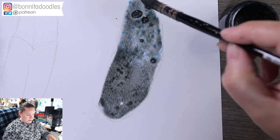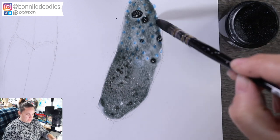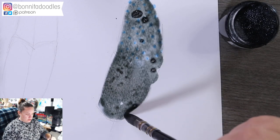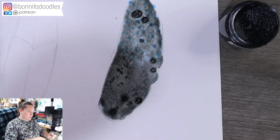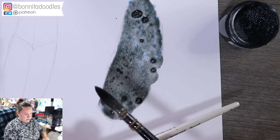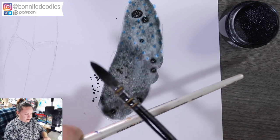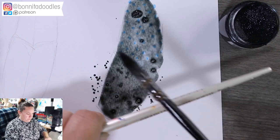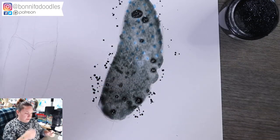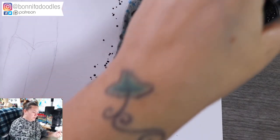Or if you want to add some interest while your brush is still wet, get another brush or a pen or a pencil. I find it better to use this than your finger. We're just going to add some doodle mess around it. Let's get that lid on.